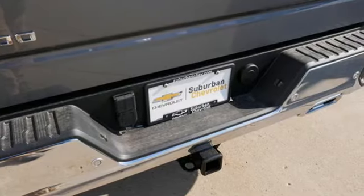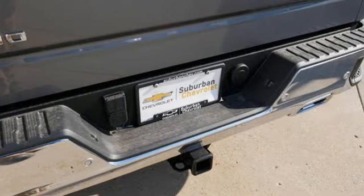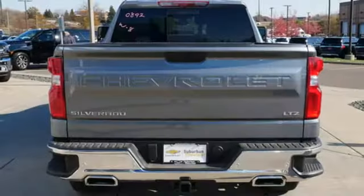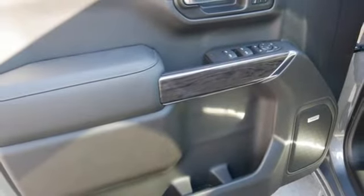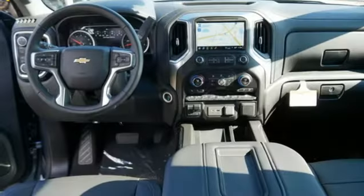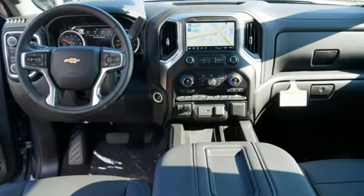V8 engine, four-wheel drive, engine auto stop start feature, trailer brake controller, streaming audio, Wi-Fi hotspot, heated and ventilated leather bucket seats, trailer hitch receiver, electronic shift on the fly, auto dimming rearview mirror, and automatic transmission.